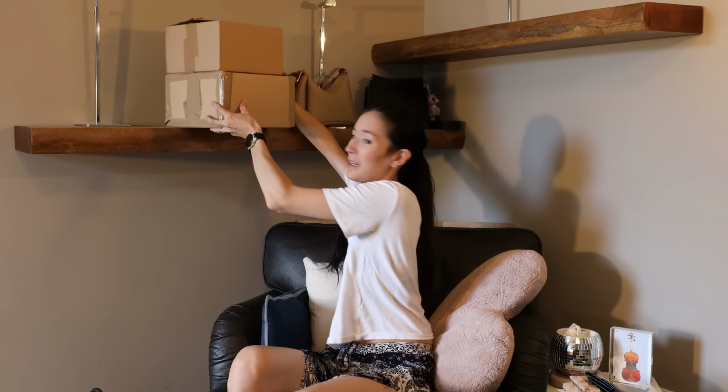I do have another one of my card holders in here. I'll get to that later too. Okay, let me get these boxes out of the way. These two are the Berry and the Tonka.